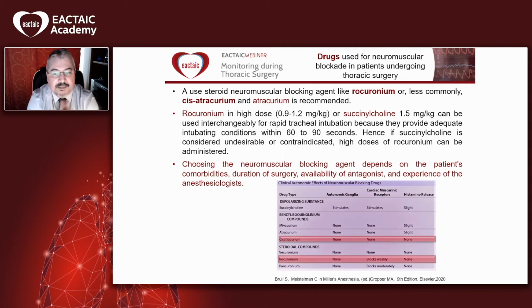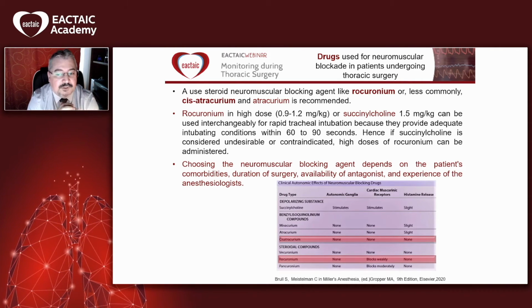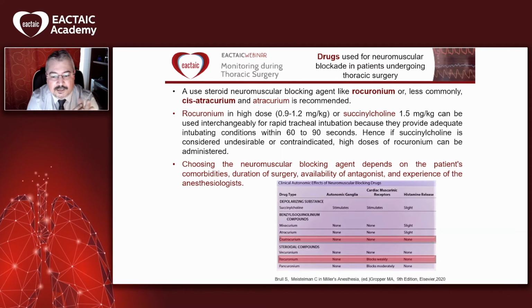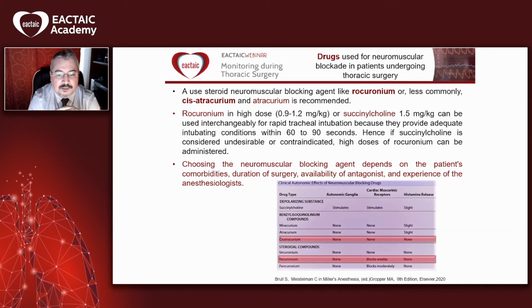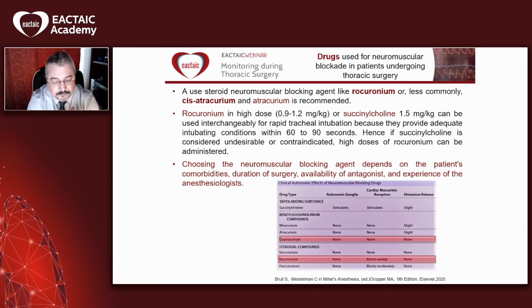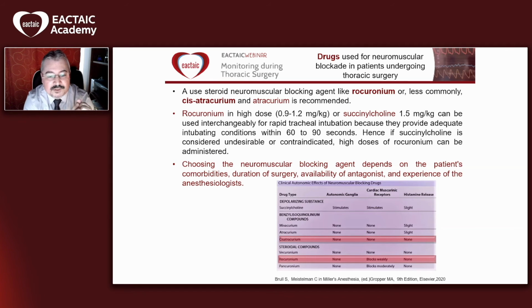Choosing the neuromuscular blocking agent depends on the patient's comorbidities, duration of the surgery, availability of the antagonist, and the experience of the anesthesiologist. You can see in the table, all the drugs have some side effects. Cisatracurium has the fewest side effects. It doesn't stimulate the autonomic ganglia, has no effect on the cardiac muscarinic receptors, and has no histamine release. Cisatracurium is eliminated by Hofmann elimination, so there's no need for the kidneys or the liver. Rocuronium has no effect on the autonomic ganglia, weakly blocks the cardiac muscarinic receptors, and has no histamine releasing effect. Succinylcholine stimulates the autonomic ganglia, stimulates the cardiac muscarinic receptors, and has a slight histamine releasing effect.